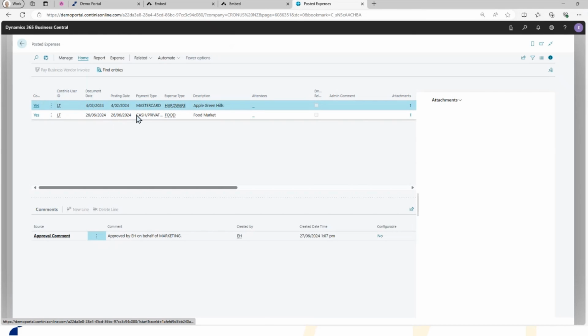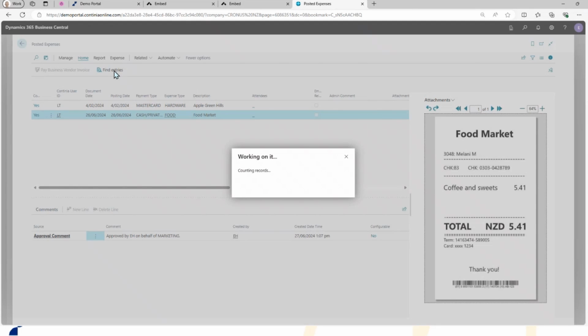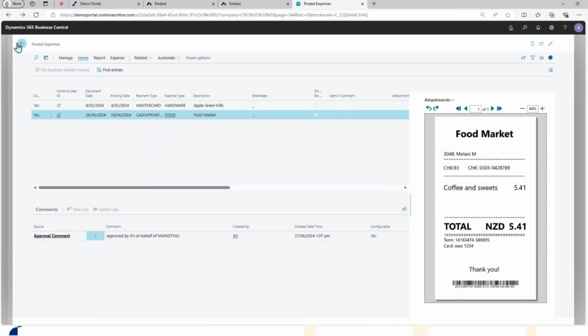And if I go and have a look at Lena's food market one, I use find entries. For those of you still on older versions of Nav, we used to call that Navigate, but in Business Central we now call it find entries. And just like normal Business Central, it goes off and finds the transactions. There's employee ledger entries, there's GL entries, GST entries, and the posted expense.